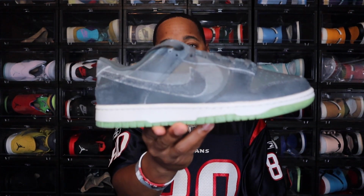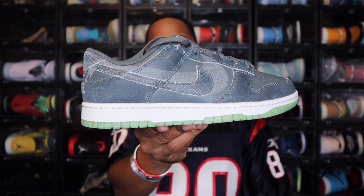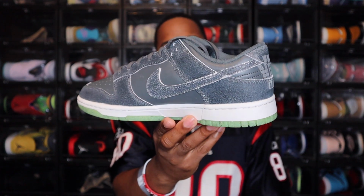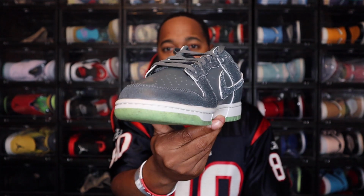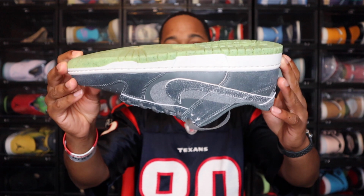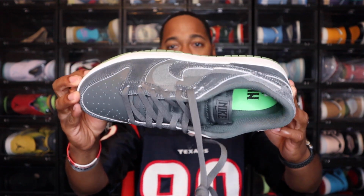Alright, so moving to the shoes. So this is the Nike Dunk Low Halloween. Now we've gotten 3 Halloween dunks. We got the Neck Face dunks, which was the SBs. We got the grade school Halloween dunk, which was the all orange one. And then we've gotten these.